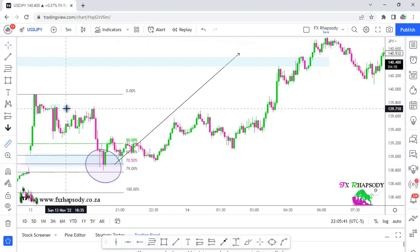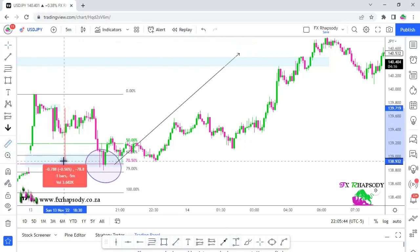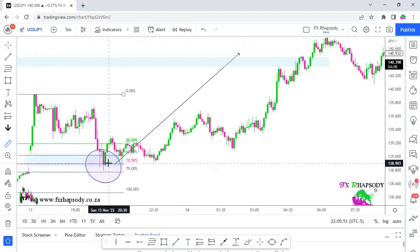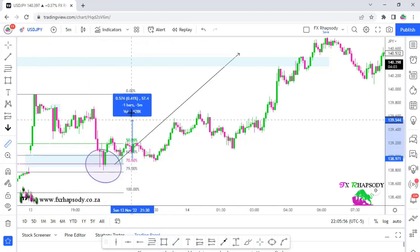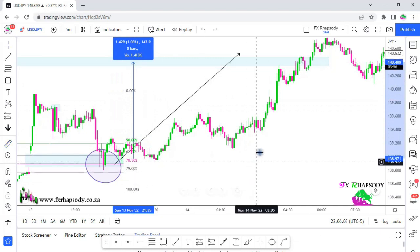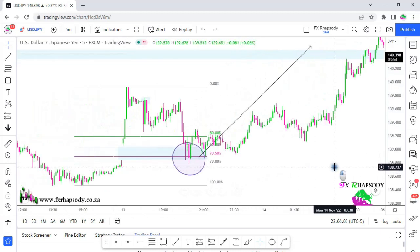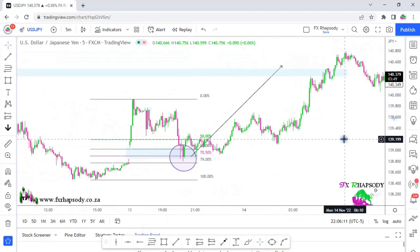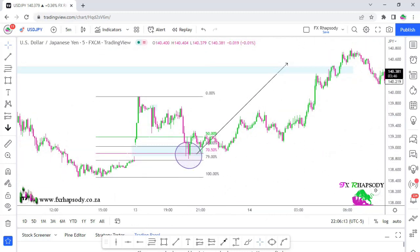So you have already a 60, or let's call it a 70 odd pip sell, and then after that target hit, you look for your buy opportunities for that retracement, and then you buy up to where? You buy up to this gap here. So that's another, what, 140 odd pips. So you're looking at over 200 pips in one day, one currency pair. Not complicating anything, it's just simplifying it, right?